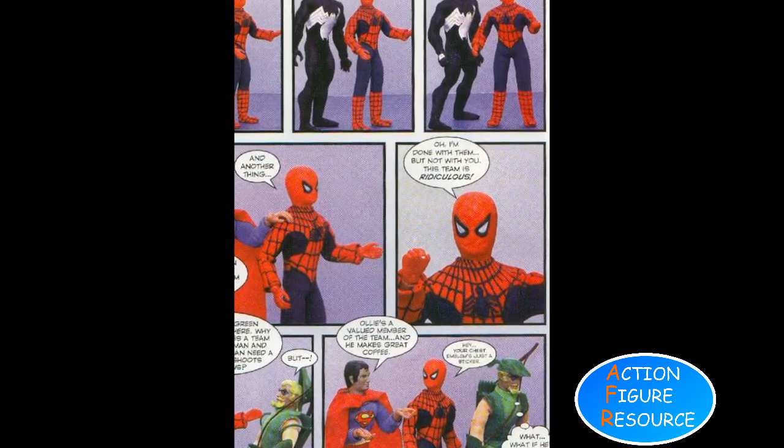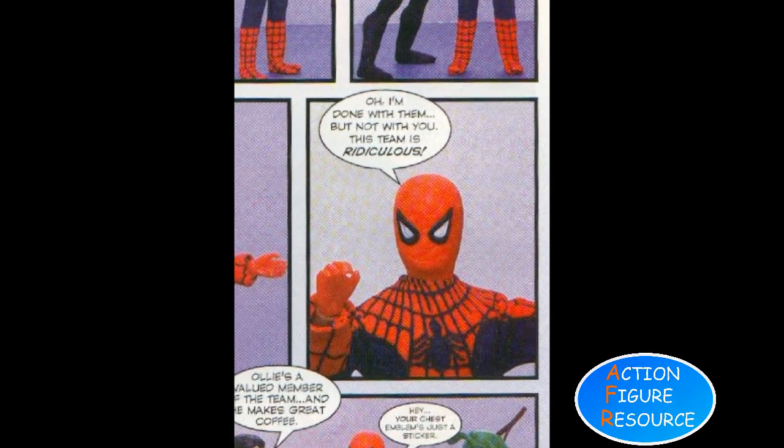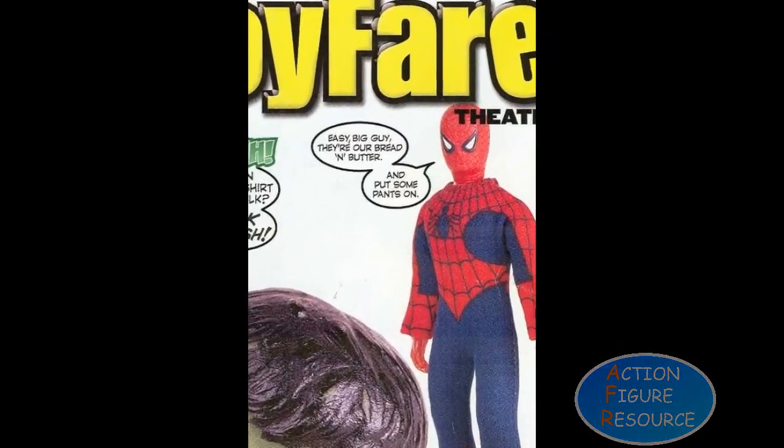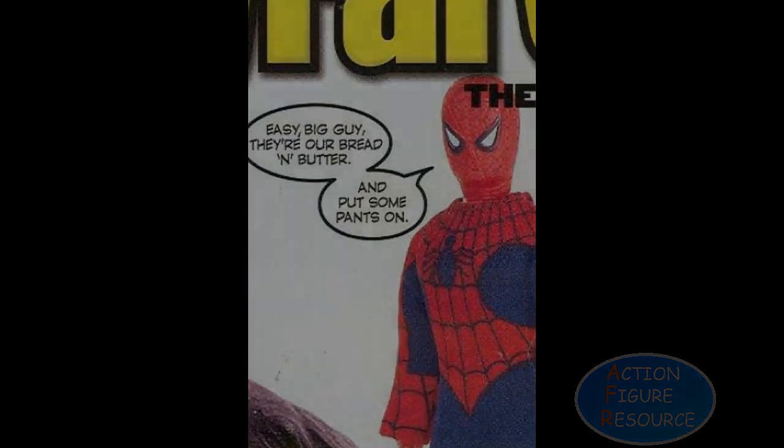To this end, we at Action Figure Resource cannot look at this figure without thinking of all the good times we had reading those stories, available now in the form of multiple collected trades.